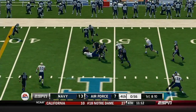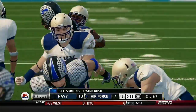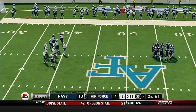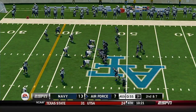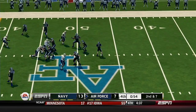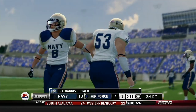He's on the run. Fumble! He picks it up. And they make the stop at the 45. Air Force just took their first timeout. From the 45-yard line, second down. Throws quick to the receiver and it falls incomplete.